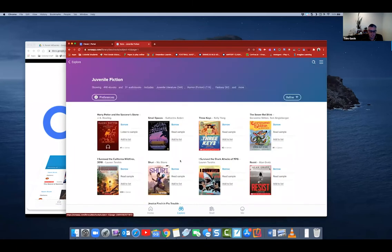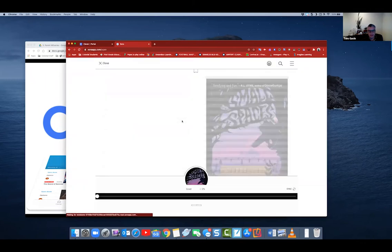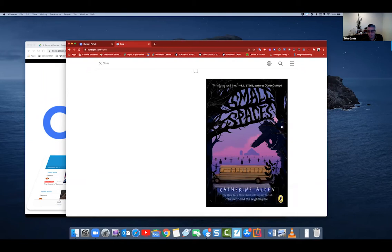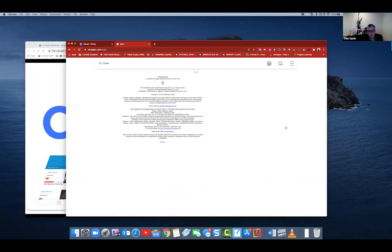Your students can access these, and the really great thing is, if there's a book that your student wants to check out, really simply, they just click that borrow button. They make it really easy. So I'm going to click borrow, and then that's going to load the book. And what's nice about this is, as a student, I can click, or I can use the arrow key, right arrow, left arrow, to go through the book.